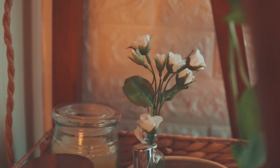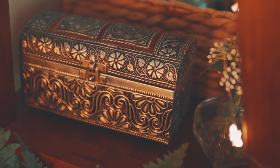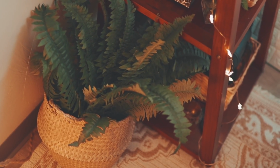And then on the shelf below it, I have this little wicker basket thing that I believe is from Home Goods. And then right next to it, I just have my jewelry box with some jewelry that I don't wear as often. And then going through this whole shelf, I have these little starlights. On the bottom shelf, it's really not that cute. I just have this other wicker basket that's holding my camera equipment and my microphone.